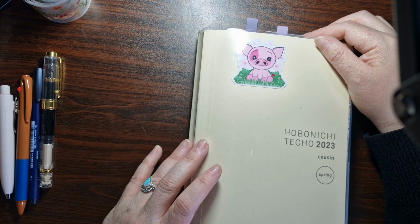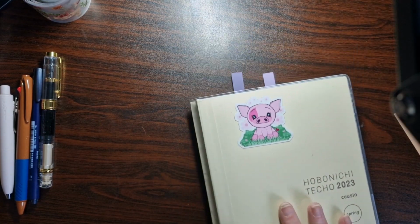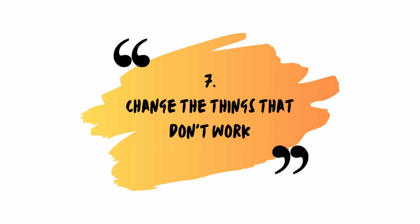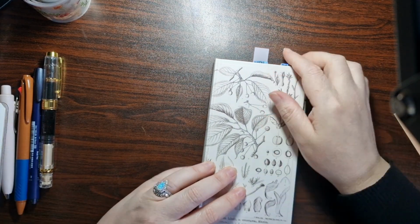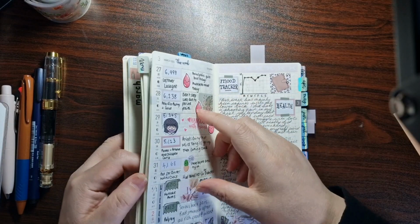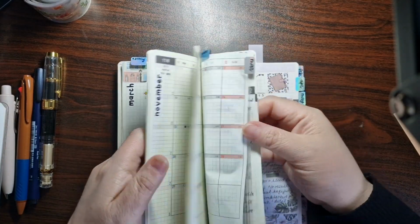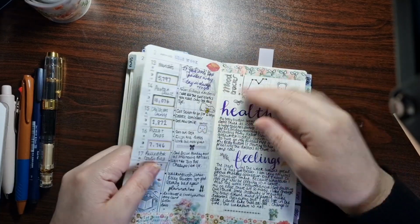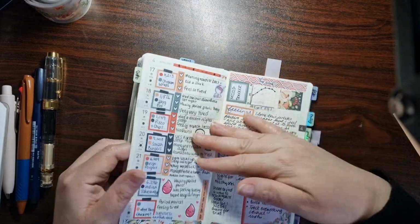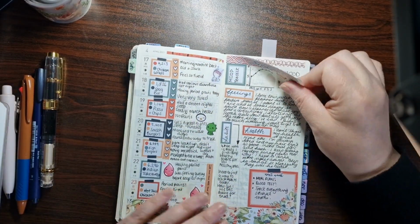Number 7, change the things that don't work. Oh my gosh, don't struggle. Don't stay on that struggle bus. I started with using the stickers in here. I started like this. Didn't work for me. I tried a different way. Didn't work for me. I then went on to this. It worked a little bit.